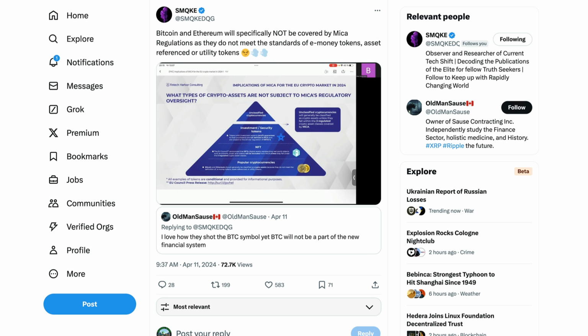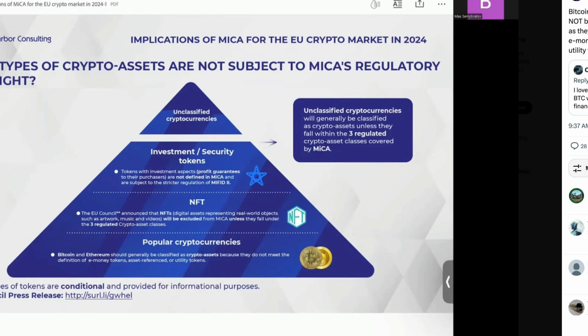Guys, this is coming from Smoke here. Bitcoin and Ethereum will specifically not be covered by MiCA regulations. So these are the regulations for cryptocurrency adoption in Europe. He goes on to say, as they do not meet the standards of e-money token assets referenced or utility tokens. Here is the MiCA pyramid, okay, from FinTech Harbor Counseling. Implications of MiCA for the EU market. EU crypto market, in 2024. What types of crypto assets are not subject to MiCA's regulatory oversight?